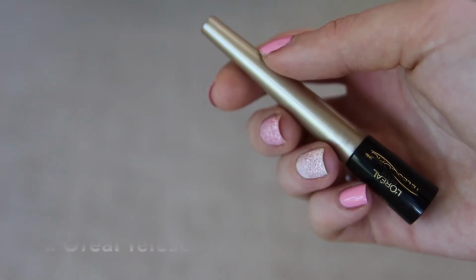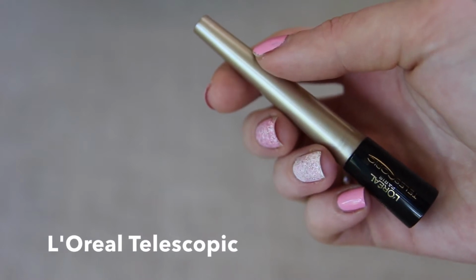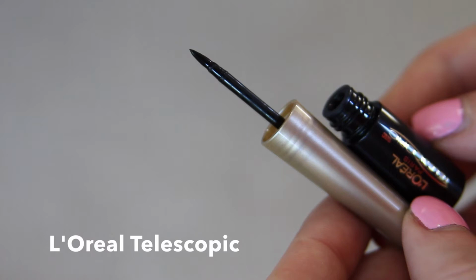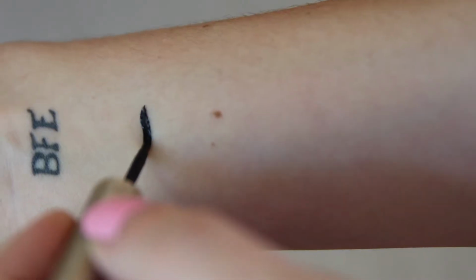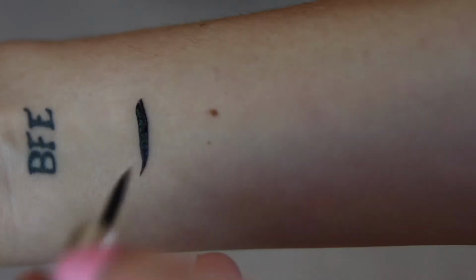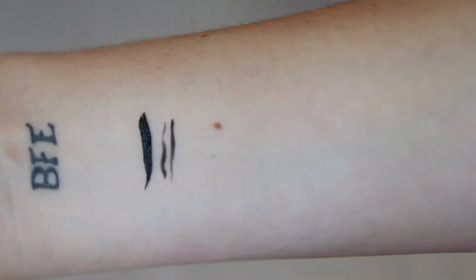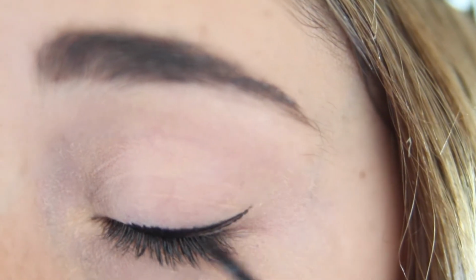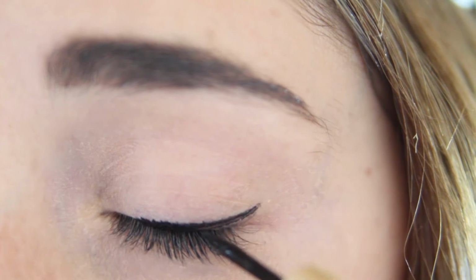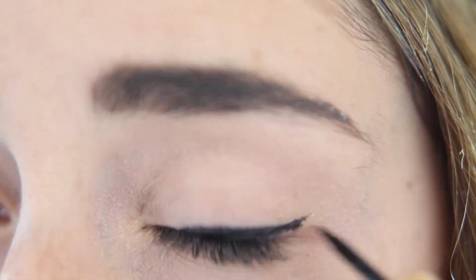Alright, our first contender is L'Oreal's Telescopic Precision Eyeliner, which costs $10. This liner has a slanted felt tip applicator, and it says it's designed to give you the most accurate and precise line. Its formula says that it will last all day without smudging. I was thoroughly impressed with the precision I could achieve with this applicator. I'd say out of all 5, it definitely offers one of the most accurate lines, and the wear was satisfactory because it lasted all day.